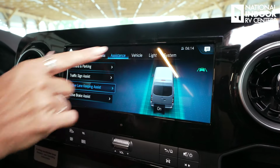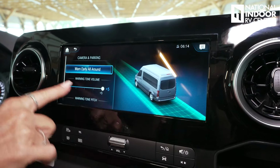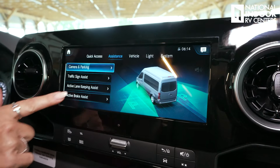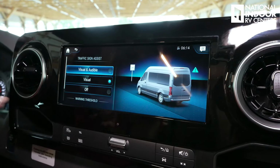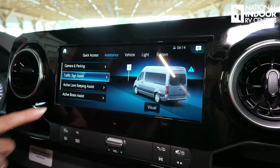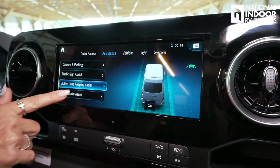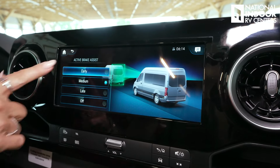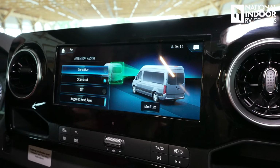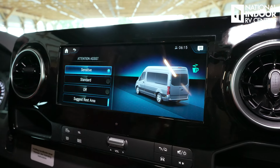So here we can go to the assistance button and would go to the camera and parking. So we can customize how we want to be warned. Traffic sign assist, do you want the visual and audible or just visual? Active lane keep, on or off or warning. Active brake assist, early, medium or late. And attention assist, so sensitive, standard, or off.